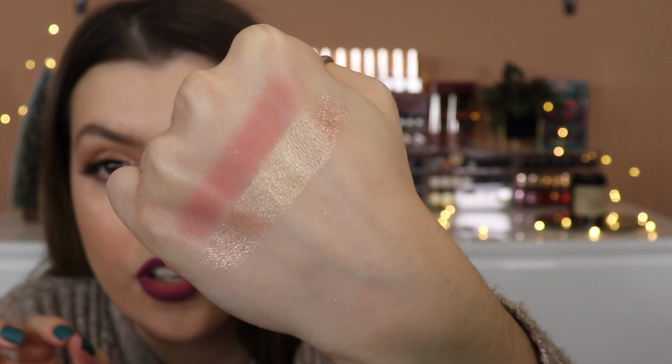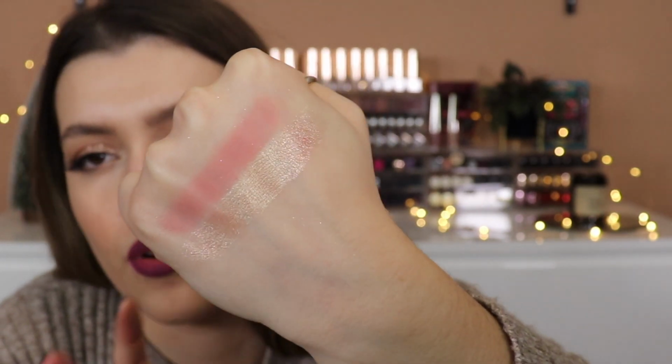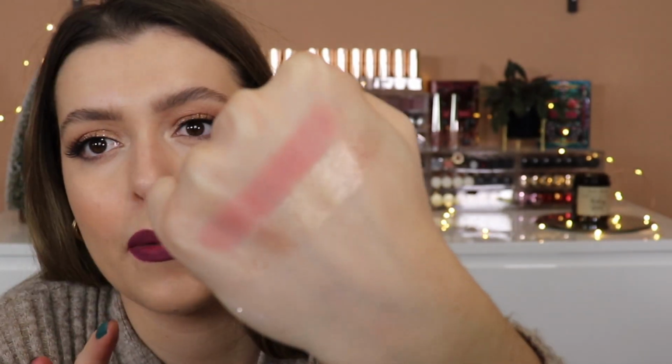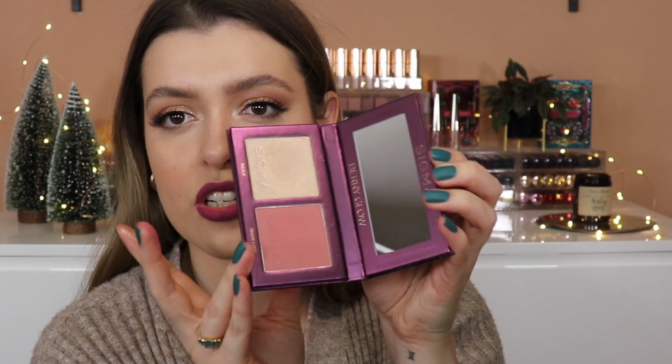The highlight is a touch, just a hair too deep for me, but to be honest with you, I can make this work. It's not that deep that I couldn't make it work. This is such a pretty duo. No regrets. I could easily go travelling with this and just chuck a little tiny bronzer in, and it's so compact and you get such a nice amount of product in it. It's not too small where you can't get your brush in.